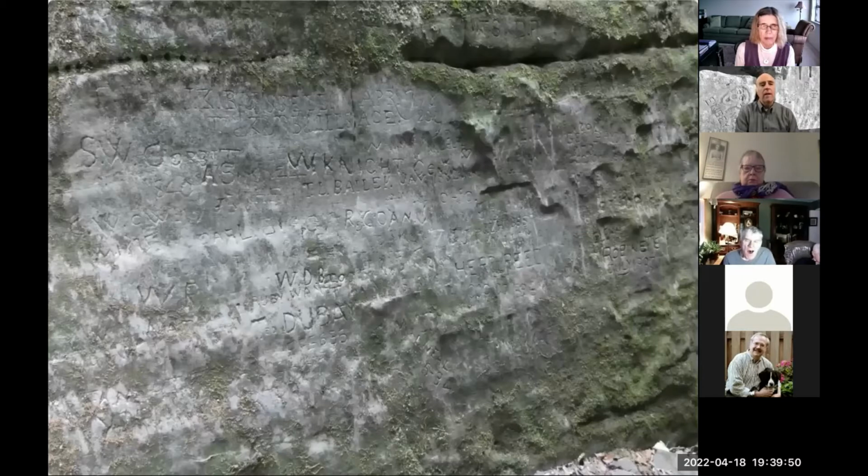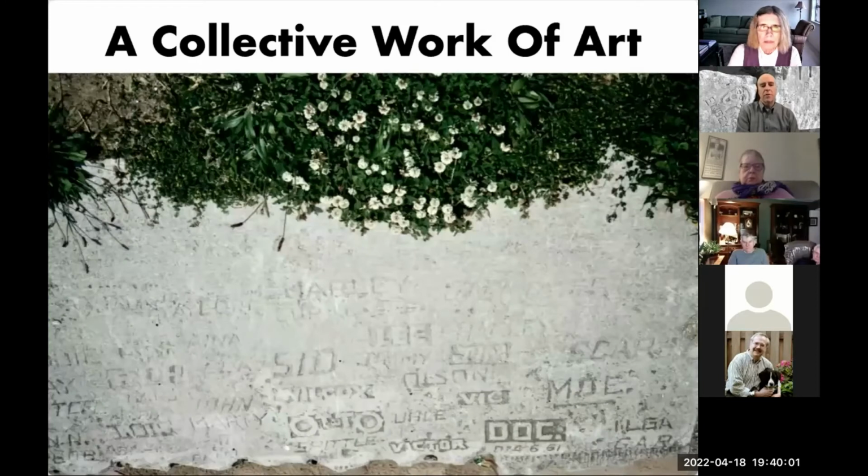But in this case, they started carving their names on this rock in the 1840s. This is from downstate Illinois at Giant City State Park. But it has a feeling that's similar to some of the rocks we see on our own lakefront, which, as I say, sort of to me represent this collective work of art.